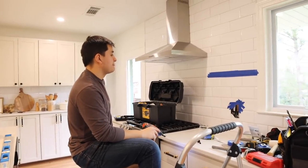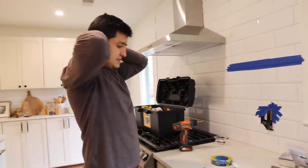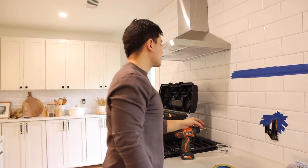Sam's about to start drilling into the tile. So why don't you explain to them why this is a big project rather than just something small. Because it's tile. And tile, if you drill into it, it can crack this whole square. So you gotta be really careful.